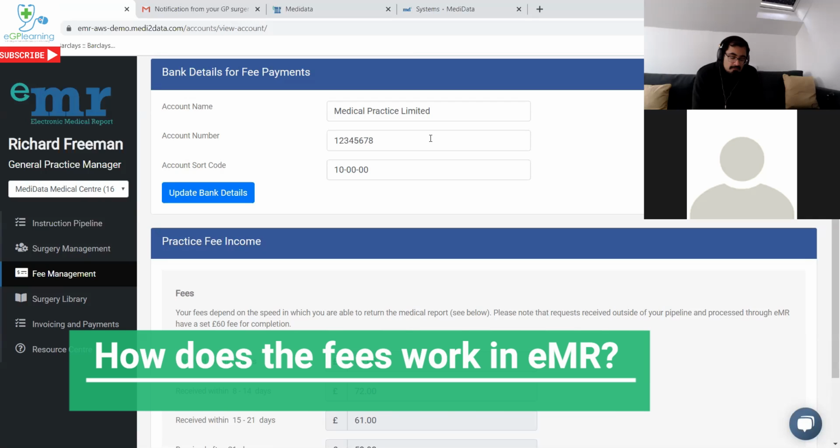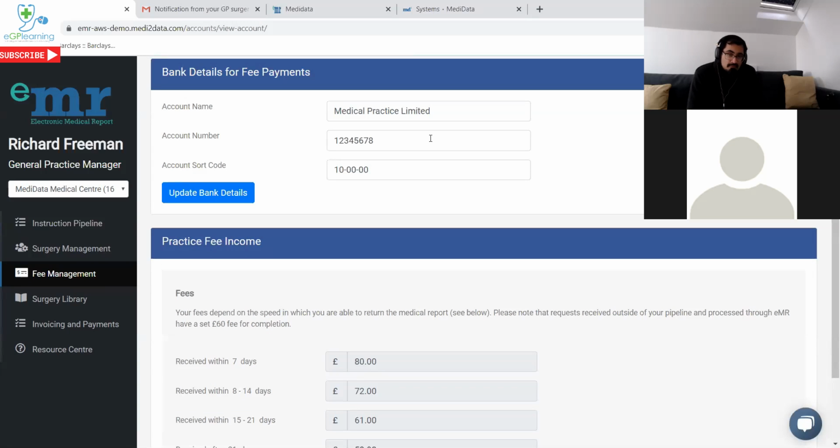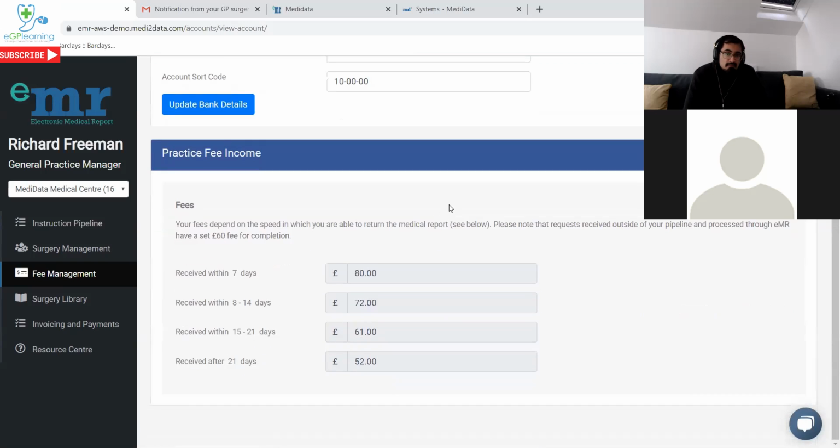At the end of the month, we then consolidate your fee notes into a single fee note on a per client basis. That means on a per insurer basis. And we ask for payment terms to be made next 7 days so that we can pay you electronically into your account no later than 2 weeks after the preceding month's completed report activity.